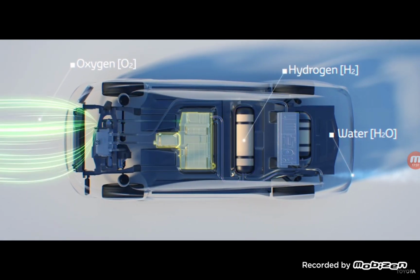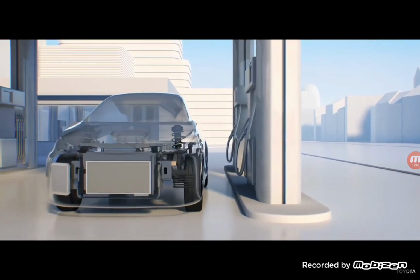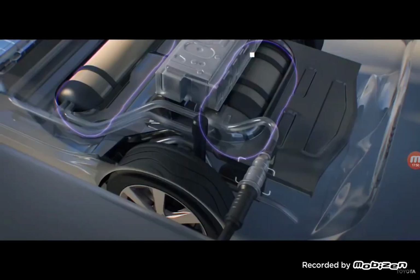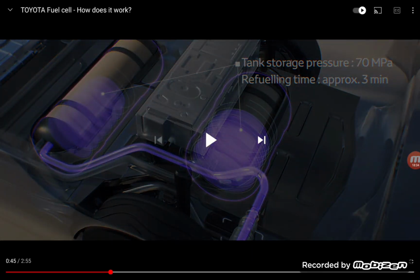So the airborne oxygen is used as an oxidant, and hydrogen is used as a gas fuel. Okay, the tank storage pressure is 70 megapascal. So what is the ambient pressure? 1 bar, which equals 0.1 megapascal. So the tank can store 700 bar in this tank. It's really high pressurized gas, right? And within this movie clip, the refueling time is just approximately 3 minutes. Okay, that is a very good advantage of the fuel cell system rather than the battery system.